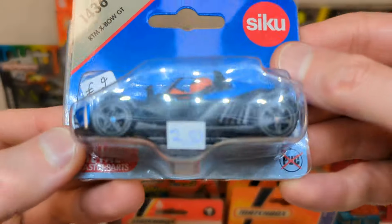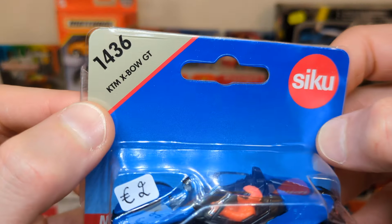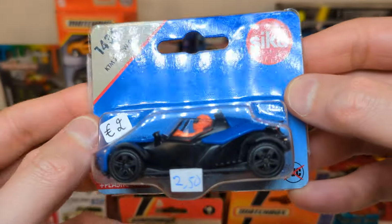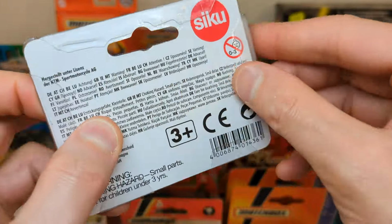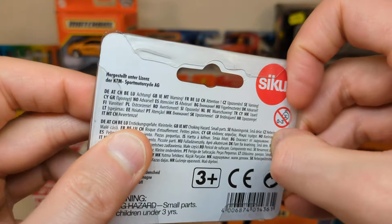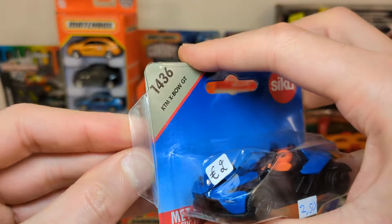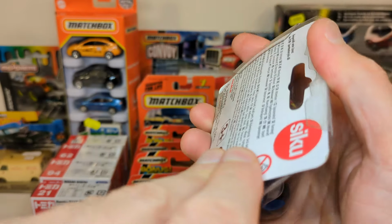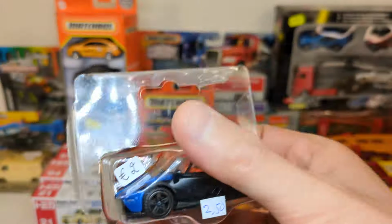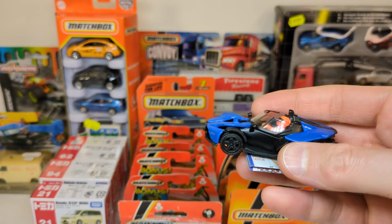And then the second one, same price, same discount, a Siku KTM X-Bow GT. So KTM is a motorcycle manufacturer that ventured into car manufacturing. I don't know if they still do, but at the time this was an interesting vehicle.